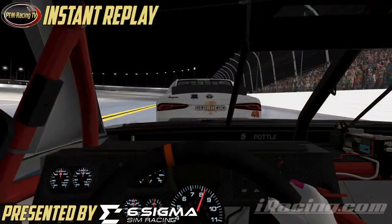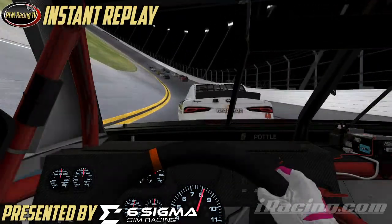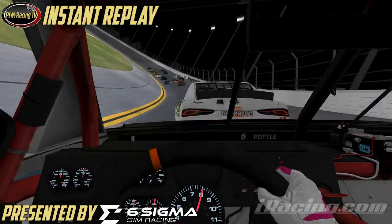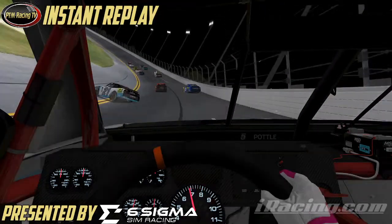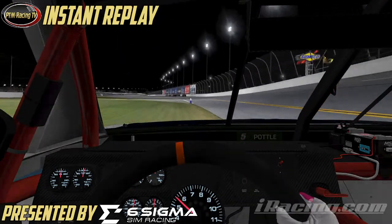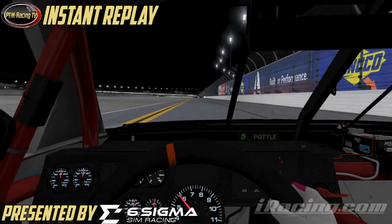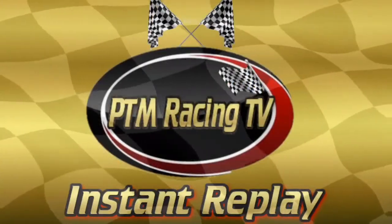Let's take a look at the replay on her camera. Watch carefully on the top right of your screen. You'll see the wreck ensue. Here comes the wreck. Slows down, tries to avoid it, tries to see where it's going. She sees it's trouble, there's trouble, there's trouble. In the grass. Didn't feel it in our car. We're safe. Oh my.